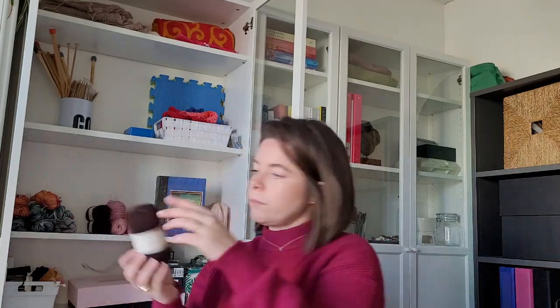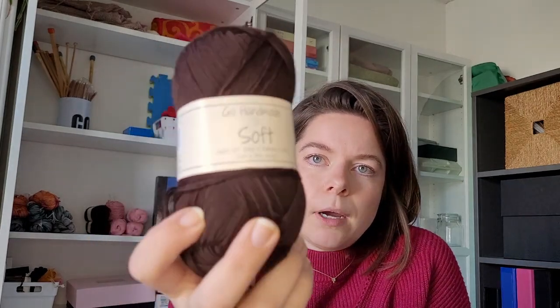I also got a really beautiful dark brown color yarn from Go Handmade. This is super soft, a blend of bamboo and cotton with a little acrylic. So it's 70% bamboo, 23% cotton and a little bit of acrylic. And this is like a fingering weight, and it's really soft. I don't know how this will wear, if this will peel a lot or something, but I just see myself knitting, for example, camisole number 4 from My Favorite Things Knitwear. Yeah, it was 50% off, so I couldn't help myself. I got 3 skeins of this.